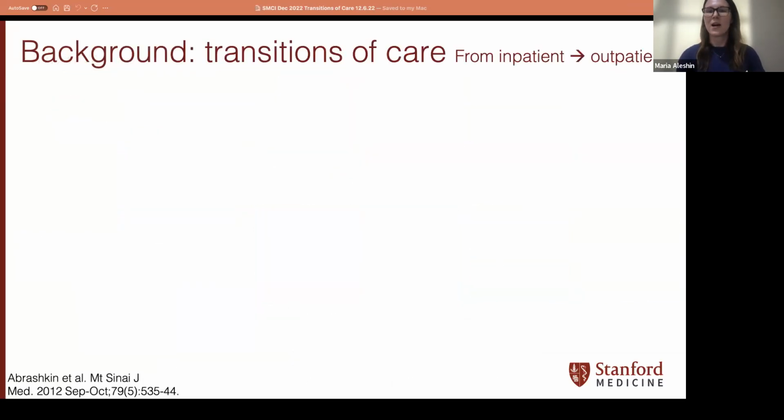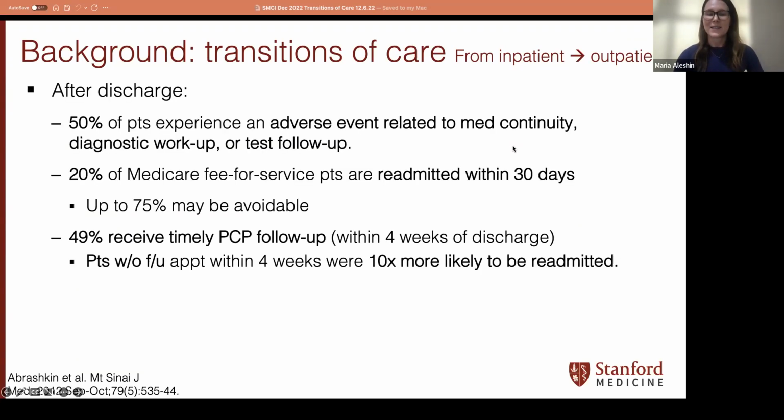So a little bit of background on transitions of care. And what I mean by transitions of care are specifically as patients are transitioning from the inpatient to the outpatient setting. It's no surprise transitions of care are complex. It's an extremely vulnerable time for our patients. Some studies have shown that after discharge, about 50% of patients may experience an adverse event, which could be related to medication continuity, diagnostic workup, or test follow-up. 20% of patients are readmitted within 30 days, and it's speculated that 75% of these cases may be avoidable.